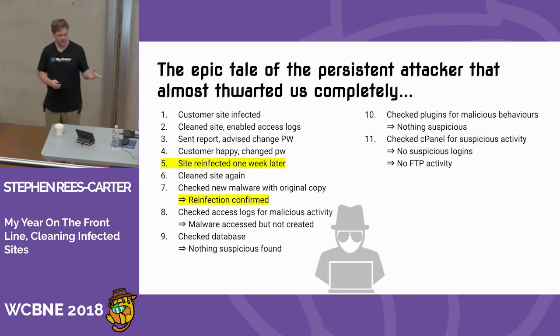Now, they were running on cPanel. So cPanel logs your logins to the cPanel interface and also logs FTP activity as well. And so we checked those, there was no active FTP activity and there were no suspicious logins. It just showed our IPs and it showed the customer's IPs. There was nothing else there. So they weren't getting in via cPanel, and the customer had changed the cPanel password as well. So it limited that area.